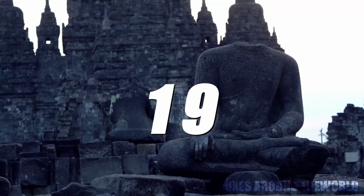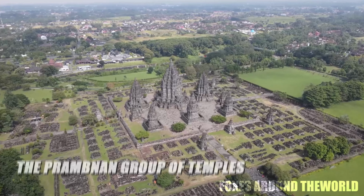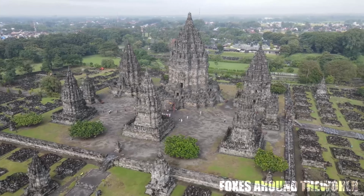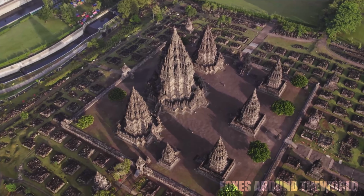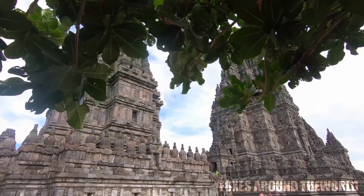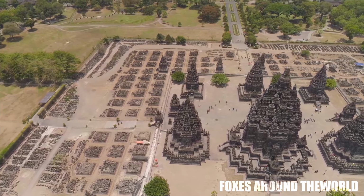Number 19. The Prambanan Group of Temples. The Prambanan Group of Temples in Indonesia constitutes one of the distinctive World Heritage Sites that combine architectural beauty with religious spirituality. These temples were built between the 8th and 9th centuries AD and represent a masterpiece of Hindu art that expresses the influence of Hindu culture in the region.